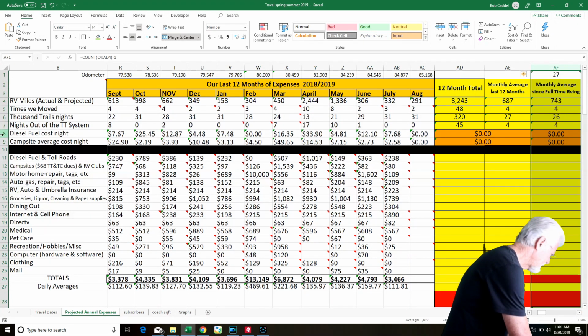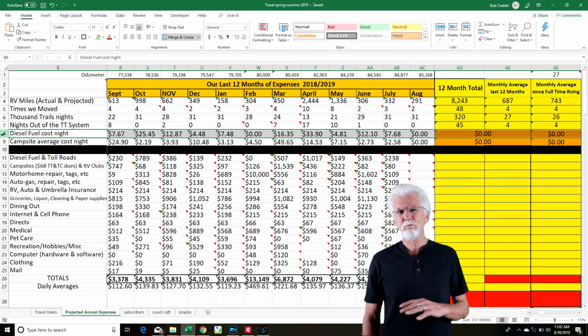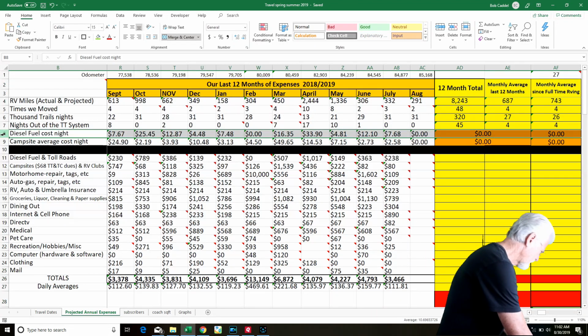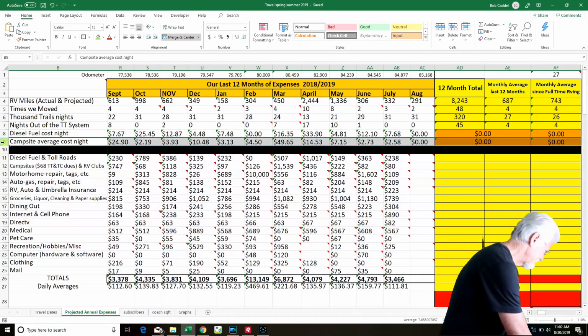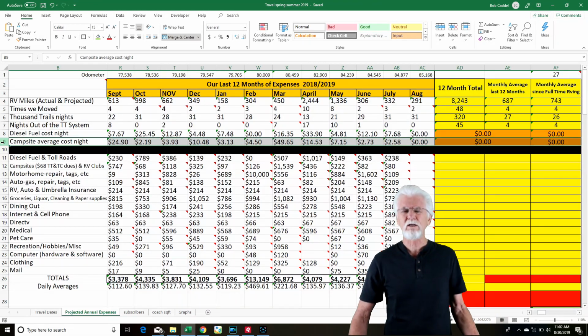We keep track on this column of our fuel cost each month, and then we divide it by the number of days of the month to see roughly what we average per day for fuel costs. And then we do the same thing for our campsite fees. That's just a little something that we like to track.